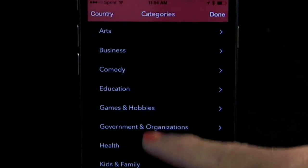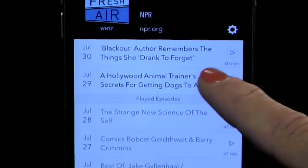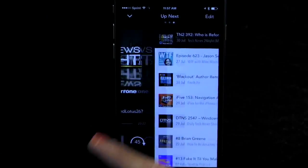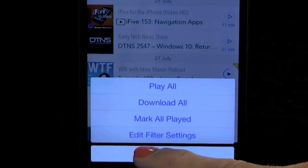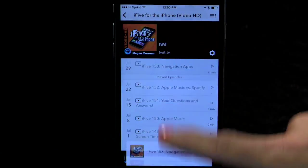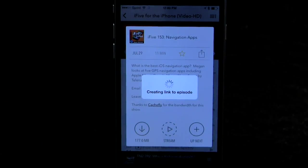To find more podcasts in Pocket Casts, you can search by featured, category, networks, top charts, or just search by keyword. Delete episodes with a swipe or mark your favorites by tapping the star on the episode so you can easily find it later. You can also make up next playlists of podcasts simply by choosing the episode and tapping the plus sign. Pocket Casts even lets you create custom filters for audio or video podcasts, played, unplayed, or unfinished podcasts. If you love a podcast and you want to share it with your friends, hint, hint, open the episode, tap the share button, and then tap share or link to episode.